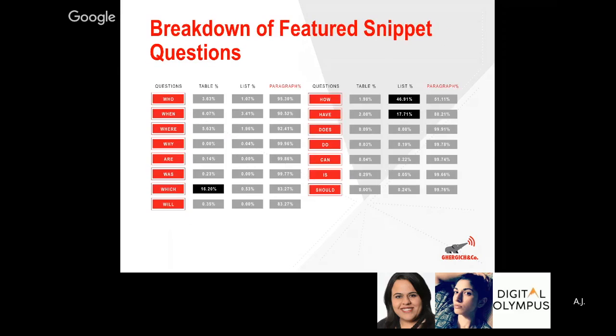It's not that neat and tidy. It'll be more clear when I show you this slide of the breakdown. So you can see we have all the questions listed in red, okay? And then we have the table, the list, and the paragraph, the 3 forms of snippets that you can earn, and the percentage that each question earned for that. You'll notice I will say what is missing down at the bottom because we're still processing that data. So we literally just got this. So let's take a look at this.